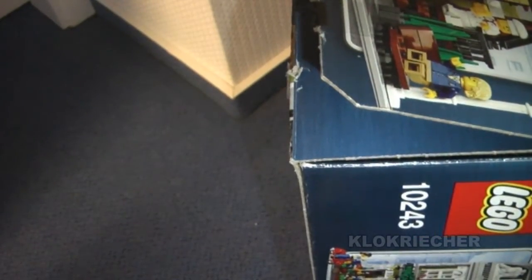And the components are made in Denmark, Hungary, Mexico, Austria, China, Sweden, and the Czech Republic. So this is the box. Now let's move on to the instructions we get for the set.